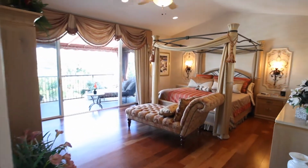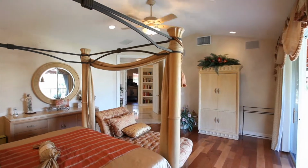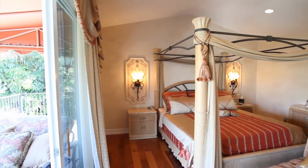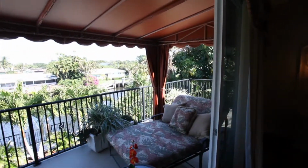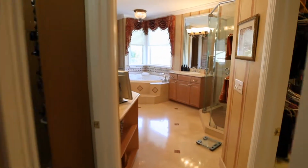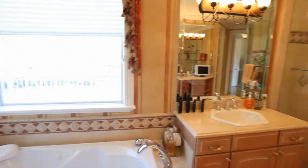The luxurious master suite offers wonderful views of the Intracoastal, an oversized balcony, and 2 walk-in California closets. This master bath is an oasis of pleasure that features maple wood cabinetry, marble countertops, and a whirlpool tub.